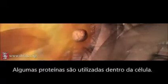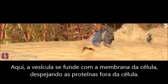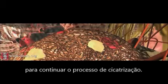Some proteins are used inside the cell. Others, like these growth factors, must be exported. Here, the vesicle fuses with the cell membrane, dumping the proteins outside the cell. The released growth factors will communicate with other cells to continue the healing process.